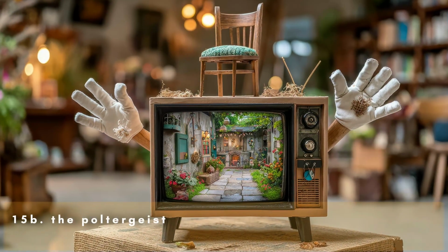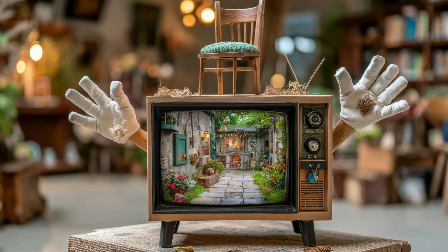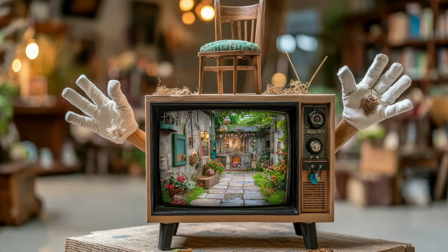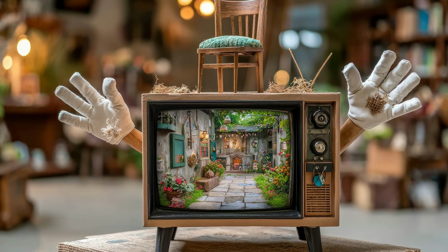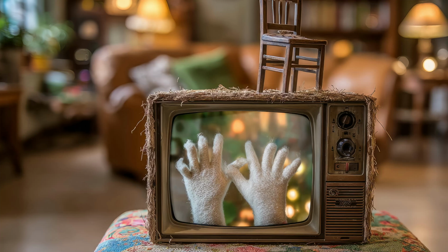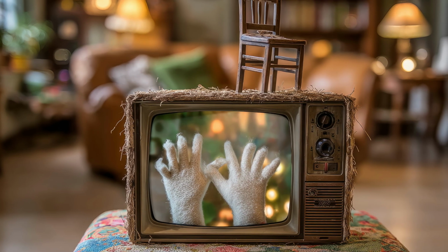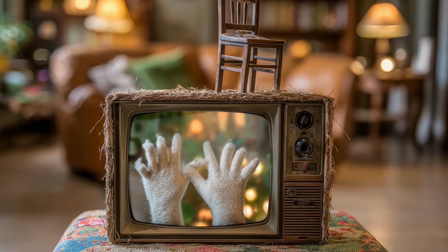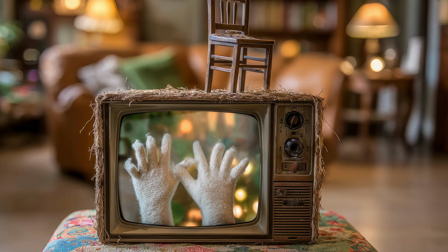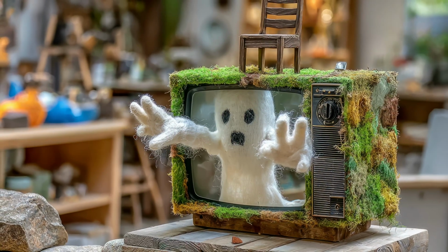The poltergeist. They're here. For the poltergeist, we're building a scene instead of a single character. This is creative and so effective. You'll build a TV from a cardboard box and then craft ghostly hands pressing out from the screen using foam-filled latex gloves. Stack a chair on a table nearby, and you've perfectly captured the chaos of a domestic haunting. It's a high-concept idea that shows you don't always need a monster to create a scare.